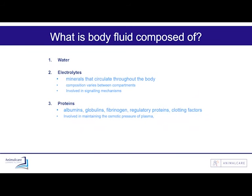The most obvious constituent of this body fluid is water, but what else is involved? Well, there are electrolytes, which is a substance that produces an electrically conducting solution when dissolved in a polar solvent, such as water. The dissolved electrolytes separate into cations and anions, and these are involved in signaling mechanisms.